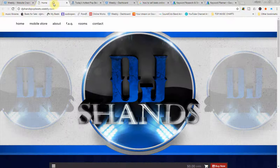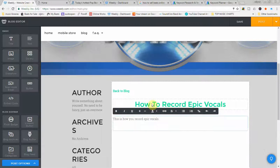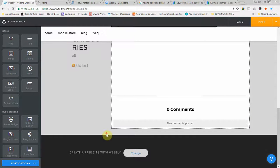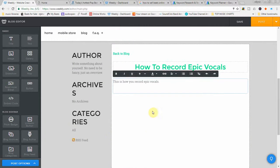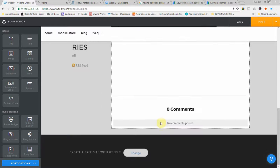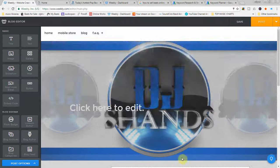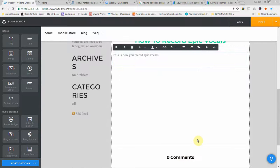Now you want your keyword to be in the title, you want it to be in the first paragraph of your article, and then you want it to be in there maybe 3 or 4 more times throughout the article. But don't just throw it in there, make it actually fit in with the article. Another thing I would recommend is making your articles at least 1,000 words long. That may sound like a lot, but nowadays that's what Google is looking for.